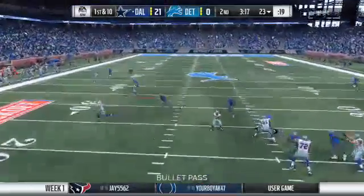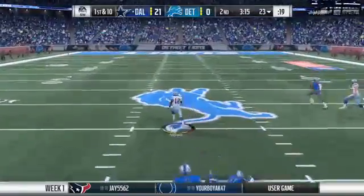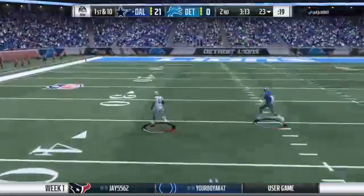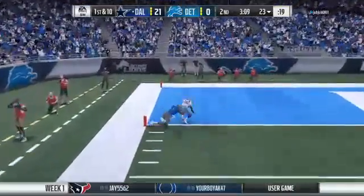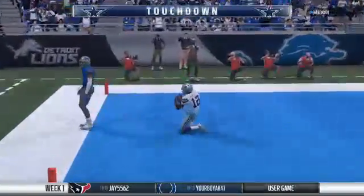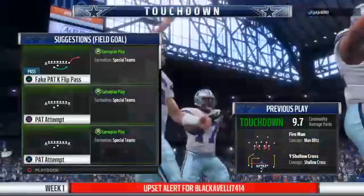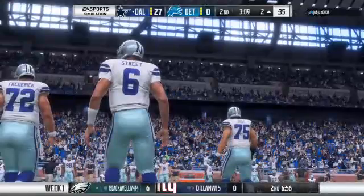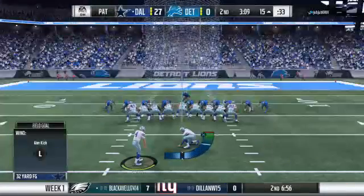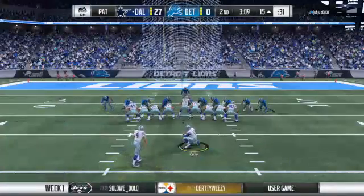Back to throw. And he's got it. Got his man on the end route. Complete. Touchdown, Cowboys. A big play there. His first NFL reception goes for 6. And the Cowboys will add on to their lead.